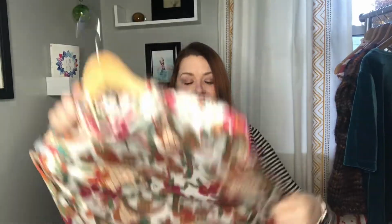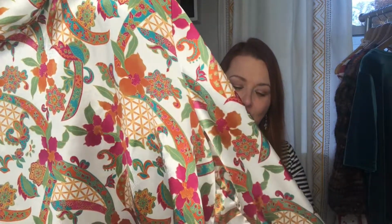I fell in love with this vintage top. Everything about it I adore. I definitely have a thing for vintage, and I hope that somebody appreciates this gorgeousness. It is Ouray?